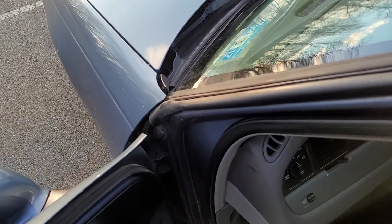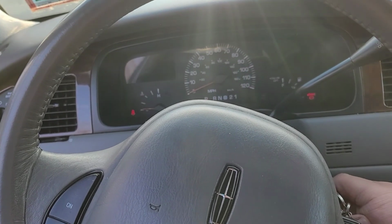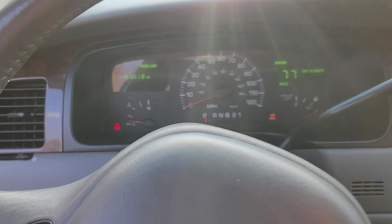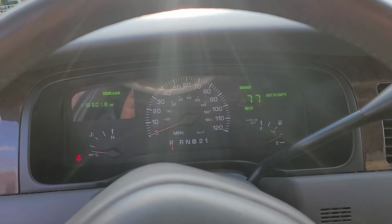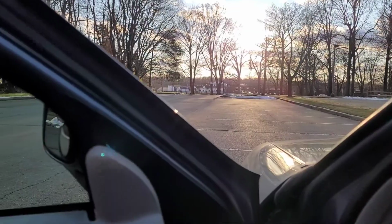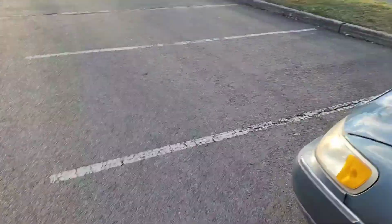Let me get this thing started so y'all can hear it run and see the engine and all the stuff that we did to it. Can't be out here too long. It's freezing out here. The car starts right up. 118,000 miles. No check engine lights, no nothing. Well, this is just the airbag light, but that's about it. So let me pop this hood, show you what we did. Damn, it's cold out here.